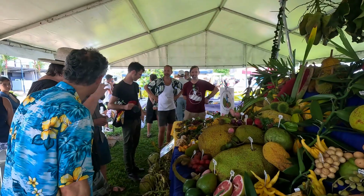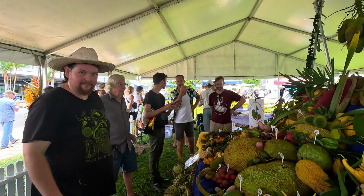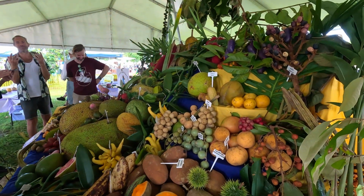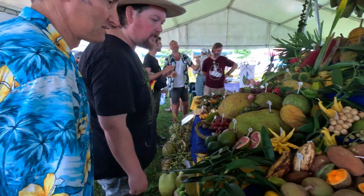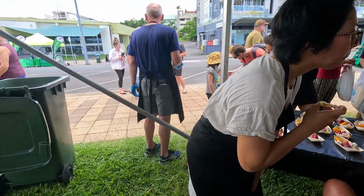Document the placement thing. Yeah, we gotta. I'll go this one. I've never heard of the weird fruit. It says this one. Yeah, what's that one? It's the same. Oh, that's another one. Everyone's lined up for their little tasting plates of all these tropical fruits.